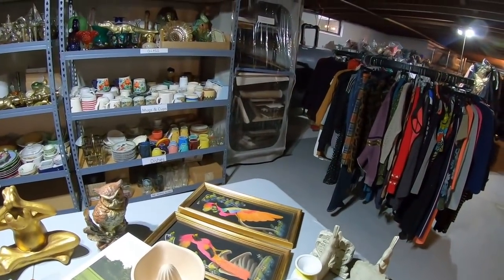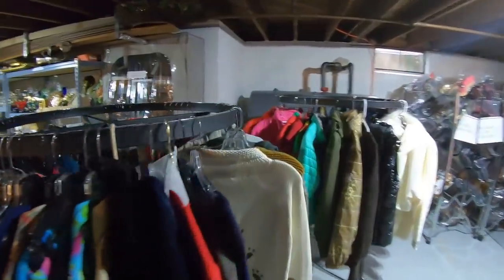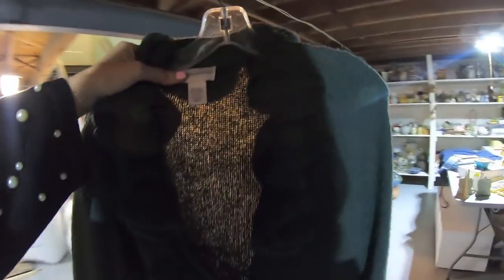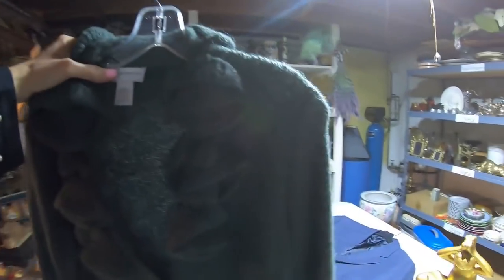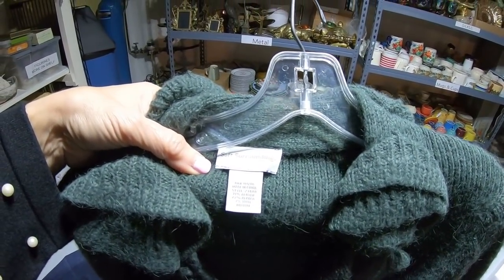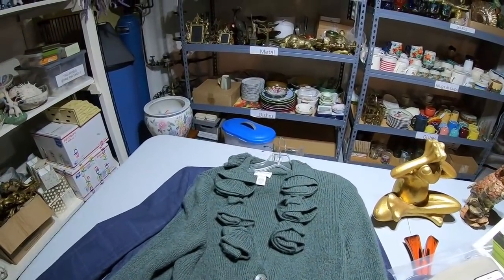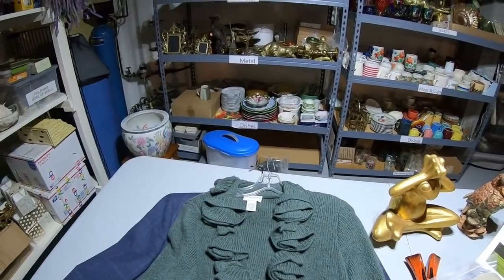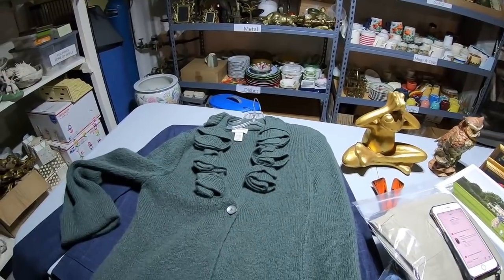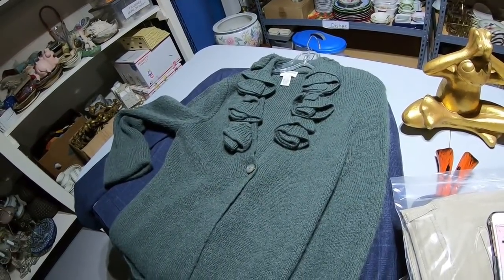Okay, the next item that sold, $19.99, Soft Surroundings, an alpaca sweater. I remember seeing that. And here it is here. Beautiful. It's kind of like a soft gray-green, I'm going to call it. Let's bring it in the light. Take a look at this. And it is 71 acrylic, 22 alpaca, 7 wool. When there is a natural fiber, whether it be alpaca or cashmere or wool, I'm always sure to list that in the listing because certain people are sensitive to certain fibers. So this is a blend and just beautiful. This is going to be nice and warm. Maybe that buyer is in the cold part of the country.